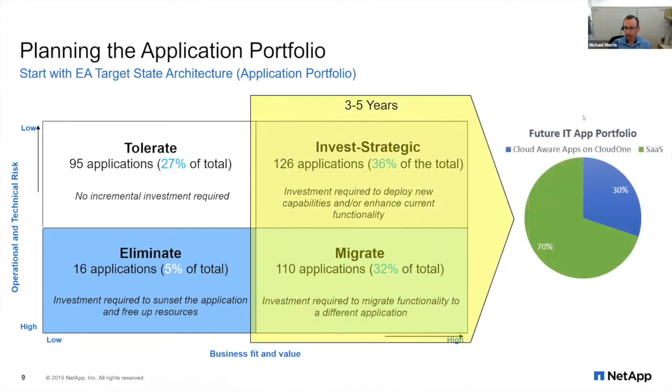In NetApp IT, in our case, over the next 3 to 5 years, our enterprise architecture team has looked at our invest strategic and migrate portfolio and said 70% of those applications are going to move to software as a service. And the reason for that is we run enterprise IT. And most of the applications we run are the business applications. They're the SAPs, the ERPs, the HR platform. So a lot of those, instead of building those applications ourselves, we're going to go rent that from a SaaS provider. But that does leave 30% of the future portfolio, which are applications which are unique to NetApp and give NetApp a competitive advantage either through employee productivity or through customer satisfaction. Those applications we're going to need to build ourselves, and we're going to build them on CloudOne.